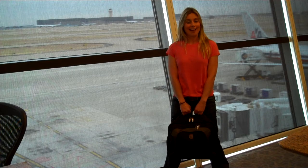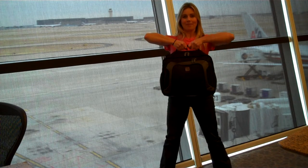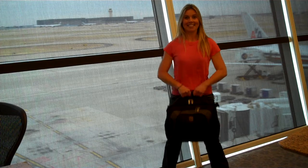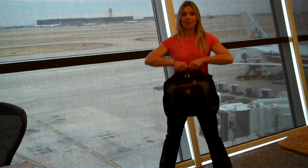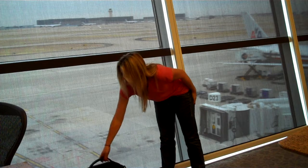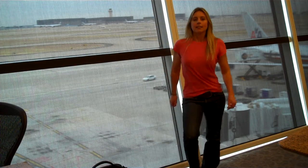Then you're going to, again, intensify it, and as you lift on your toes, hold your bag up and drop. And on your toes and lift the bag. 50. It's a really good one. You can do this when you're standing at the gate, because you have time before your plane takes off. So may as well.